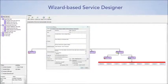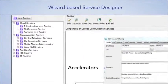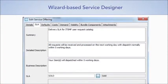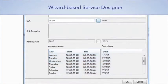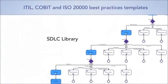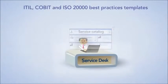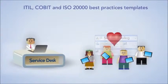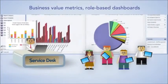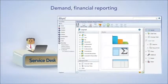With our wizard-based service designer, it comes with accelerators, process libraries, templates, image libraries, service descriptions for administrative and corporate services, as well as comprehensive IT services. So it's actually quite easy to publish and maintain a super responsive service catalog your end users will love. How will you know? Metrics for everything. And reporting is easy.